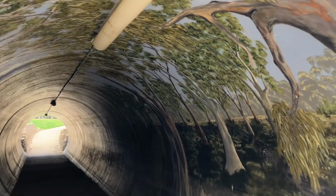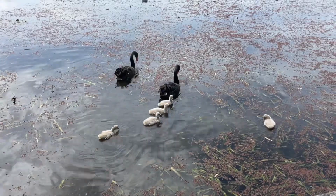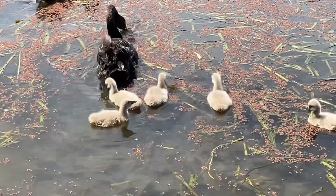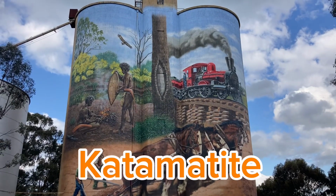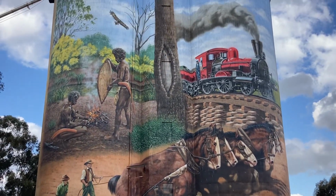Tunnel here going under the road, but cool how they've painted it all. Aren't they usually boring places, tunnels? This one's dead good. Kookaburras to greet you on the way in. Some black swans and their cygnets. The cygnets are grey. They're so cute. There's another bit of silhouette. Very good one. All seen on here. Impressive as normal.